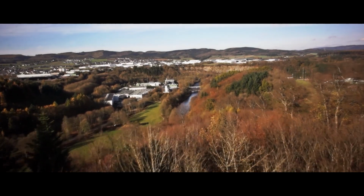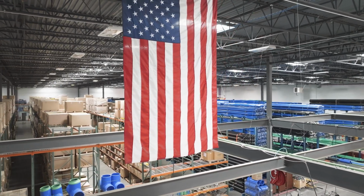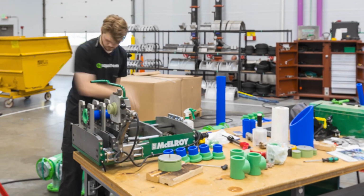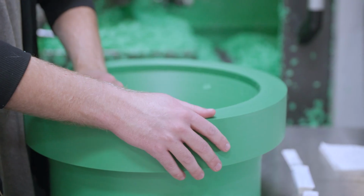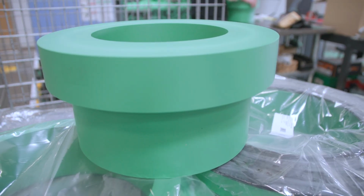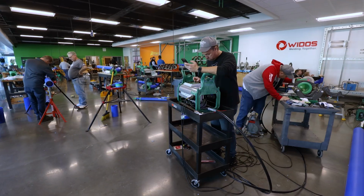Aquatherm was founded in Germany in 1973 and was introduced to North American markets in 2005. Over the past 5 decades, it has been installed in thousands of buildings worldwide. No other PPR company even comes close to Aquatherm's installed base. In addition, Aquatherm offers the most extensive PPR product line and is the industry leader in training and support.